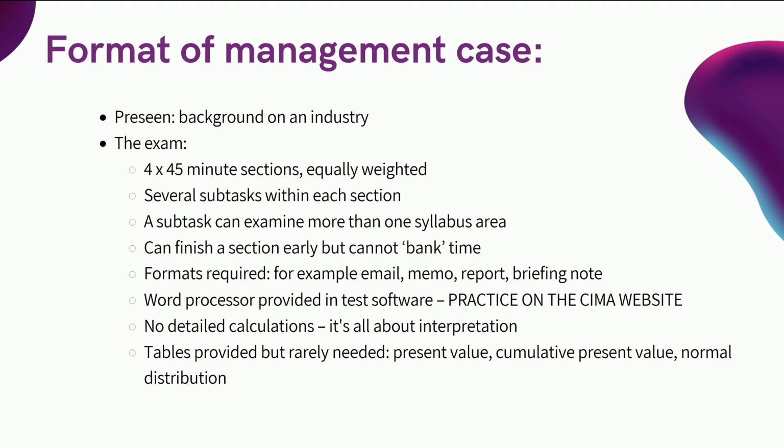There aren't any detailed calculations in this exam. The detailed calculations are tested as part of the OTs, so you're not likely to be hammering away on your calculator in this exam. It's not to say you won't be working with numbers, but it's more likely that you'll be given some numbers that you need to talk about.